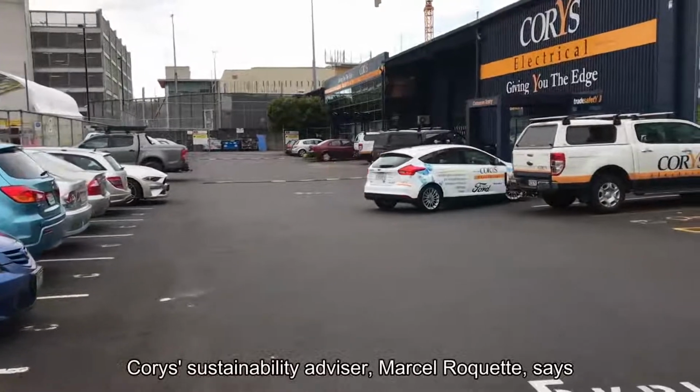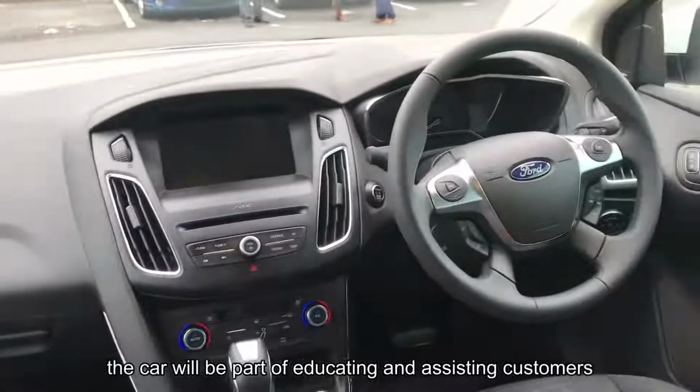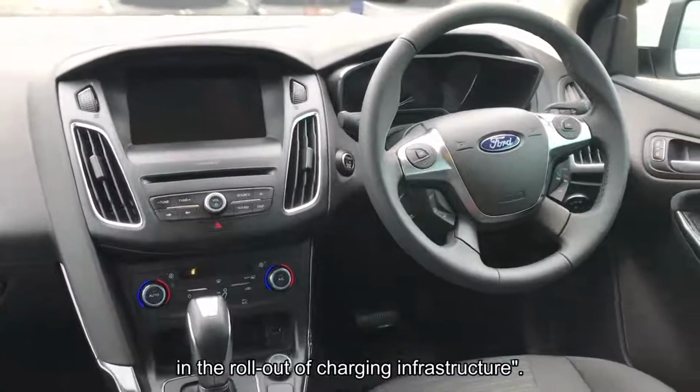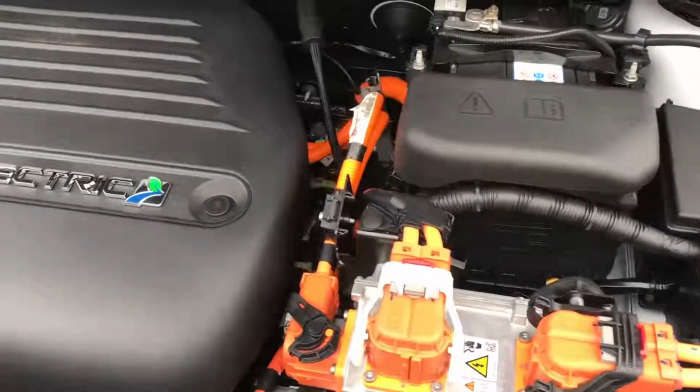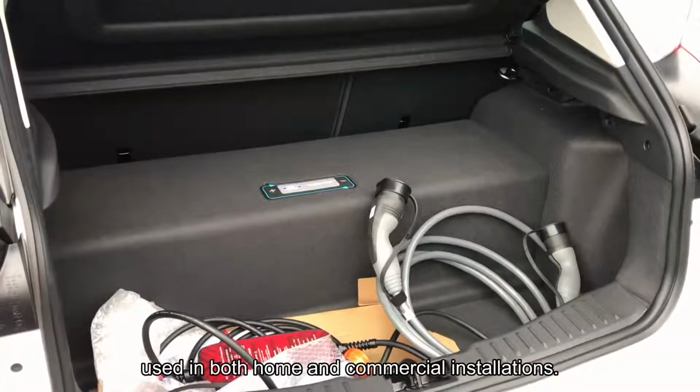Corys Sustainability Advisor Marcel Roquet says while it is being evaluated, the car will be part of educating and assisting customers in the rollout of charging infrastructure. Corys supplies electricians with components used in both home and commercial installations.